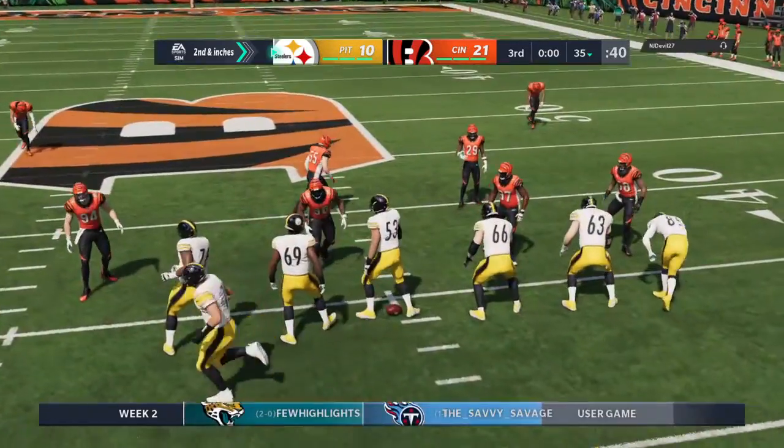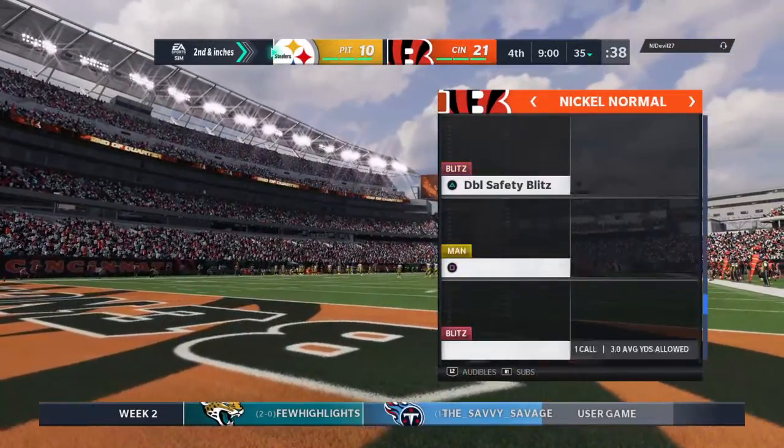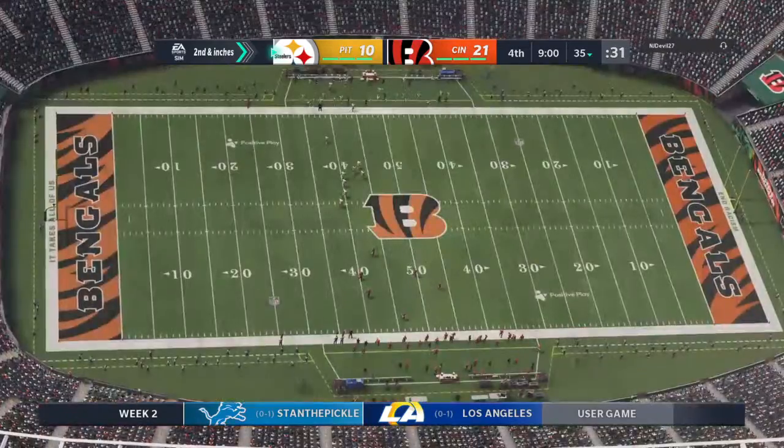A good position to be in here, 2nd and inches. And that's going to do it. Clock hits zeros. They're not going to get another playoff. Time has run out on this third quarter. You're watching the NFL on EA Sports.